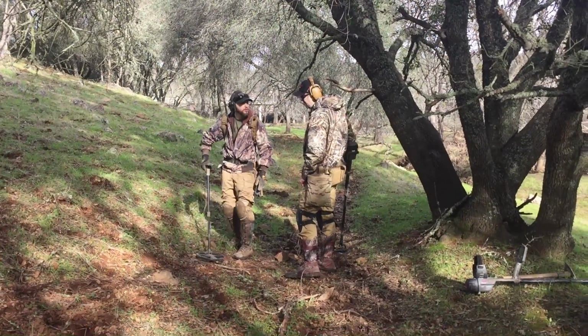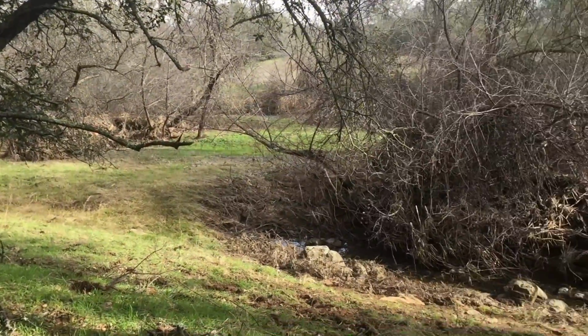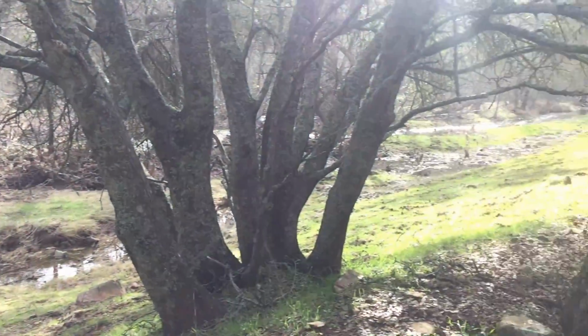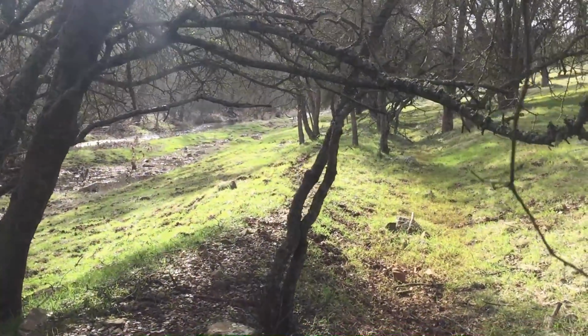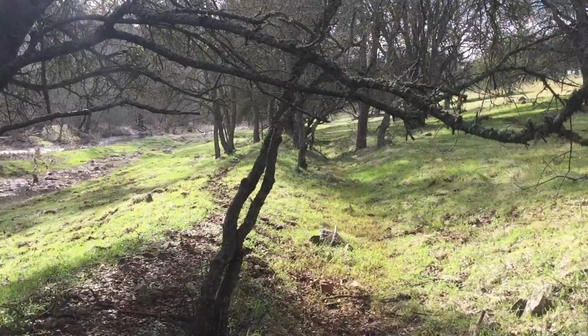Mark, Andrew, and I are venturing out. We're actually walking down this creek. Quite a bit of gold miner activity in here. We don't really have a plan or a site we're going to. We're just kind of exploring today, so we'll hike down here. Hopefully we get across something.